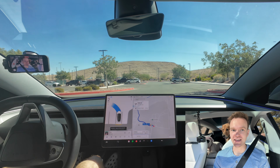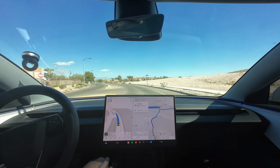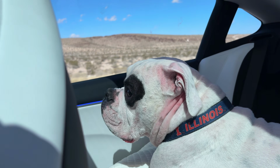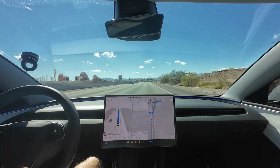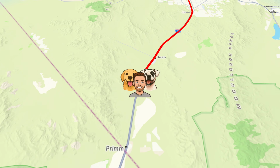And of course, I'm not actually alone. I got both the boys with me, so let's go ahead and engage full self-driving from the parking lot, and we're hands-free, hopefully from here on out. Pick up the Starbucks, go across the street to park, let them out, eat my lunch, and then continue. Let's go.